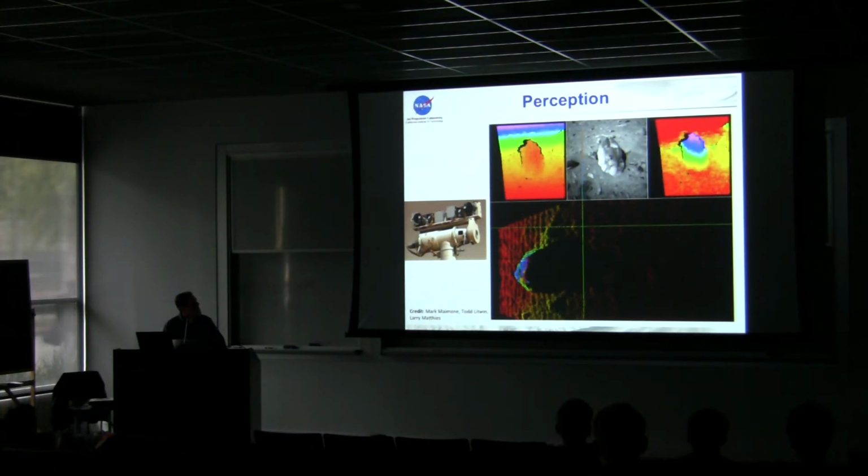This is an image of a rock, and you can see here it's able to identify that rock. That gets turned into a range map using triangulation. So if you know the disparity of the pixels, then using triangulation, you can come up with the range map. And then from the range map, using the homogeneous transformations, you can come up with what we call a point cloud.